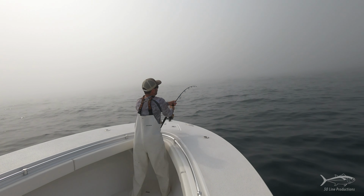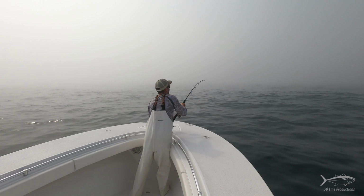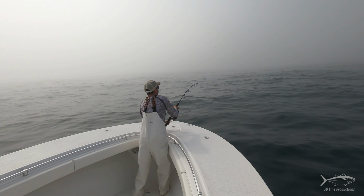Some high 60 to low 70 inch class bluefin around, and we think this may have been one of those models. As you'll soon see, we never found out.